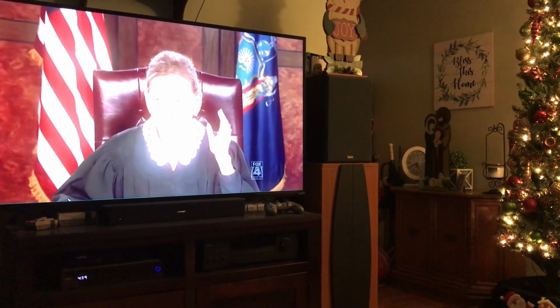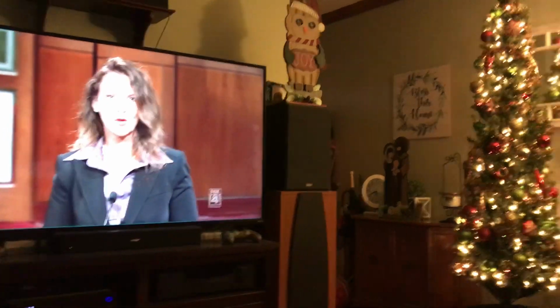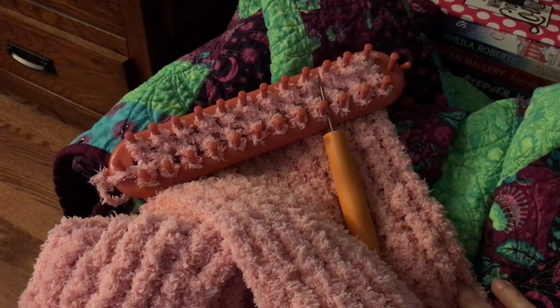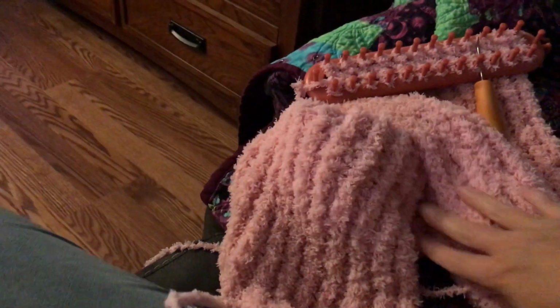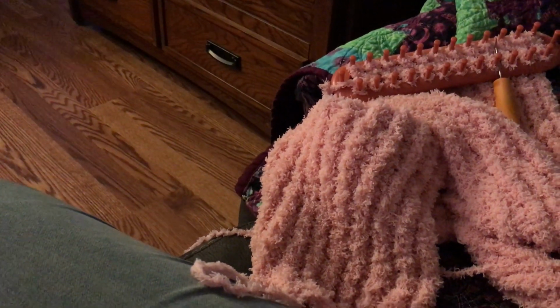So I'm off work now, and I'm watching Judge Judy, and while I'm watching Judge Judy, I'm working on knitting a scarf. This one's just with plain pink yarn. Got my quilt here in case my legs get chilly. And yeah, that's what I'm doing. The end of Thursday, or the Thursday evening, I guess.